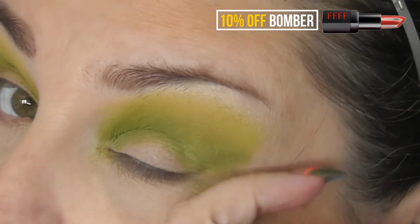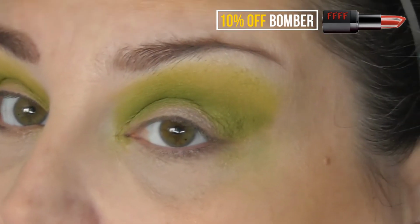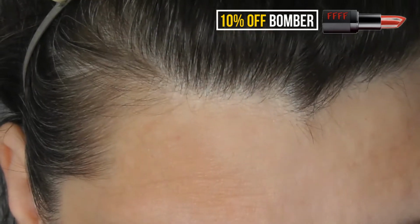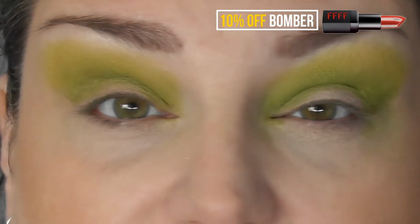Oh, I'm liking that. I'm liking that a lot. It was Gemma that requested a blue or green, and I'd already done a blue one for her, so I thought I'd do green this time.